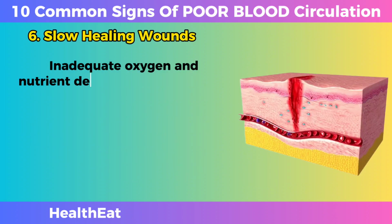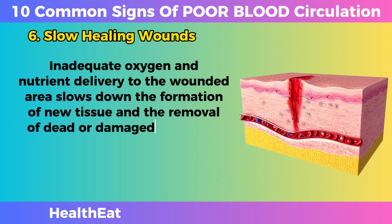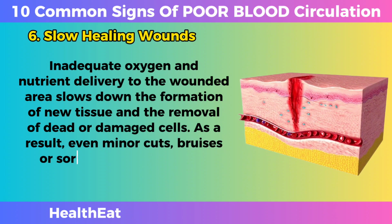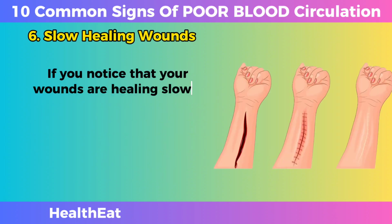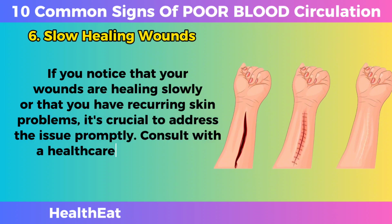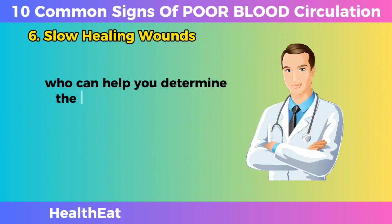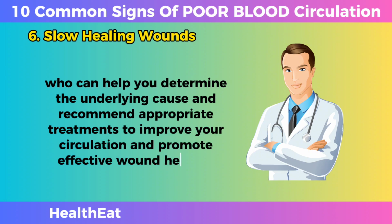Inadequate oxygen and nutrient delivery to the wounded area slows down the formation of new tissue and the removal of dead or damaged cells. As a result, even minor cuts, bruises, or sores can take longer to heal than usual. If you notice that your wounds are healing slowly, or that you have recurring skin problems, it's crucial to address the issue promptly. Consult with a healthcare professional who can help you determine the underlying cause and recommend appropriate treatments to improve your circulation and promote effective wound healing.